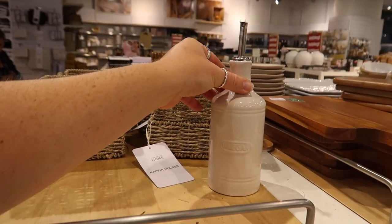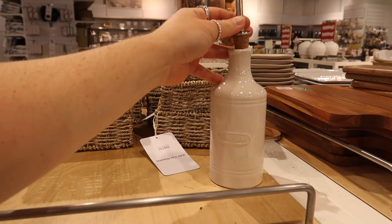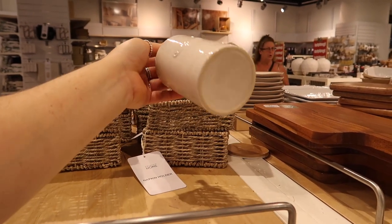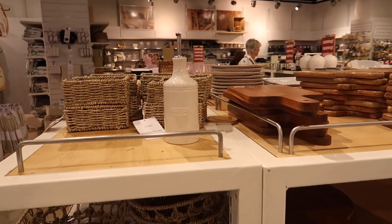This does come as part of a set of two. I wonder if they'd just sell me that, because I actually only wanted the vinegar. Oh, the lid doesn't even go on properly, but I kind of love that. But yeah, the set together I think was £9 or £10, but I did only ever want the vinegar, so maybe it's fate. Maybe I should ask them if they will sell me that.